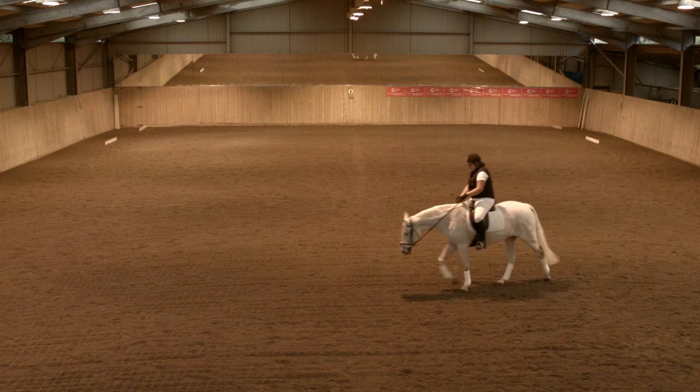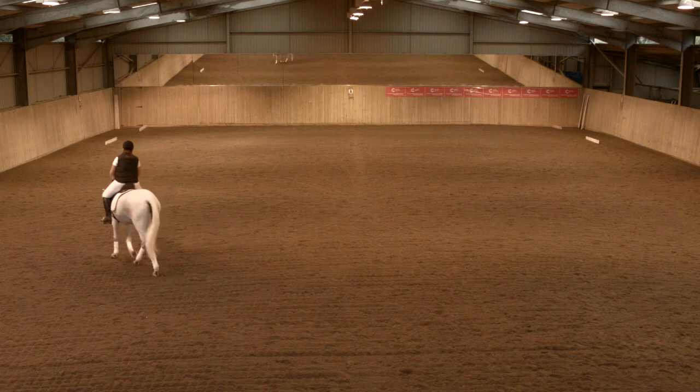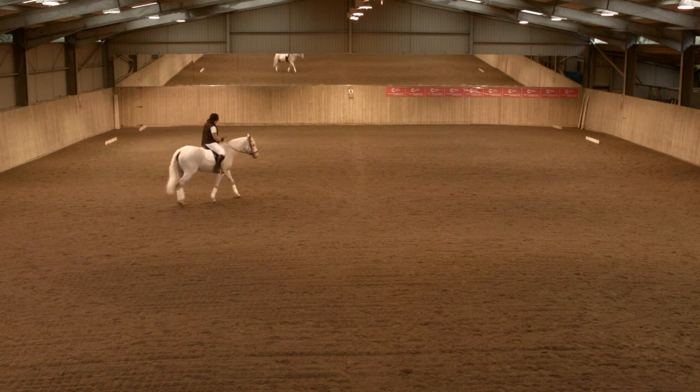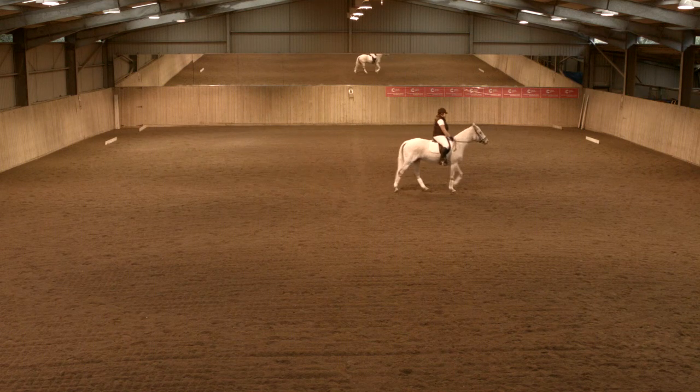To the outside or to the inside? To the inside. I didn't really notice it too much. I wasn't really looking at that point. I was sort of thinking about the audience, but possibly.